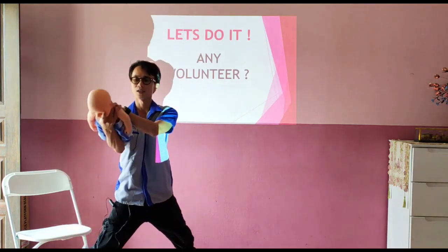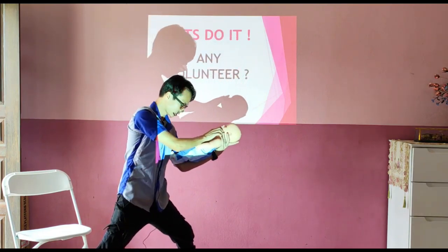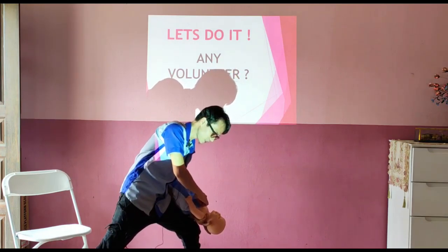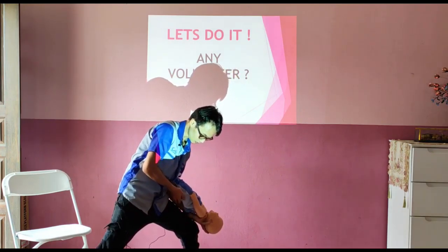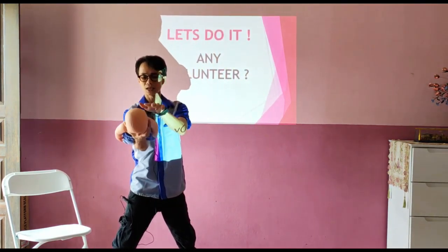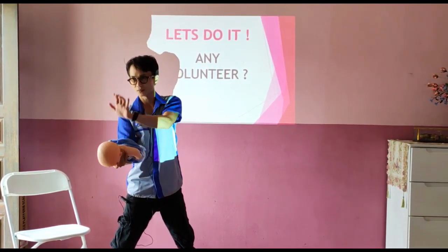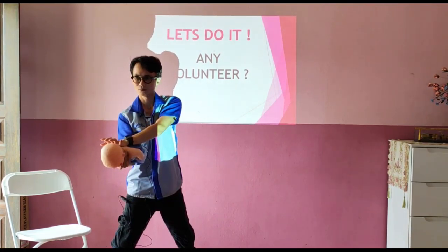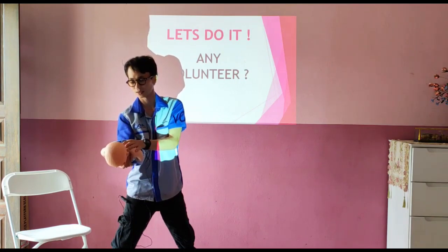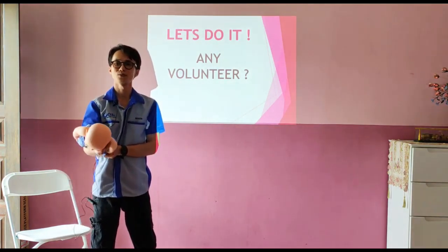This downward position may help in removing the foreign body. Then for the chest thrust, turn the baby like this. Find the position, give 5 chest thrusts. You may avoid the baby falling, because swinging the baby like this, the baby may fall, right? So you must use the thigh to support the baby.